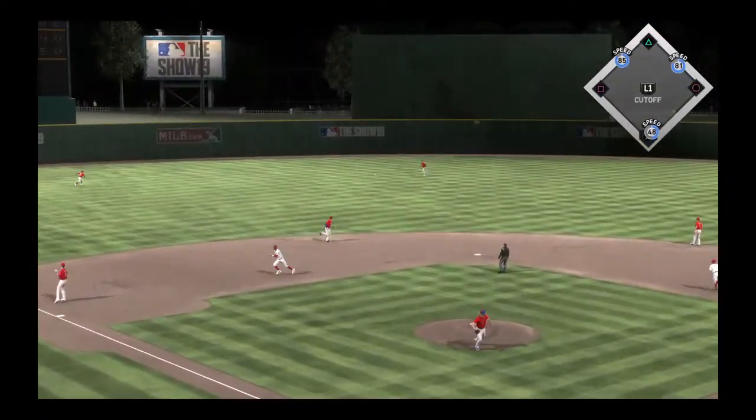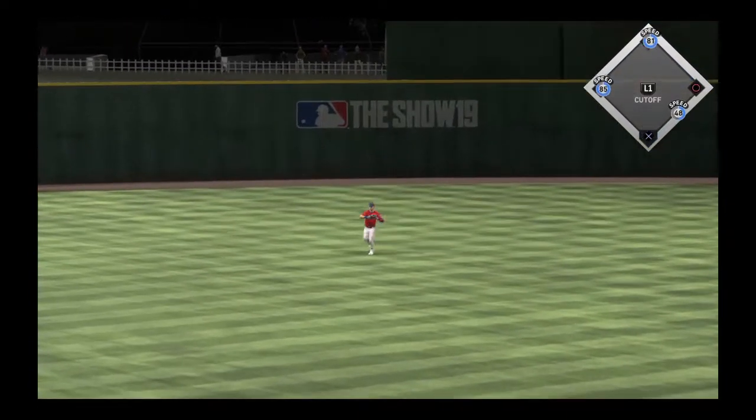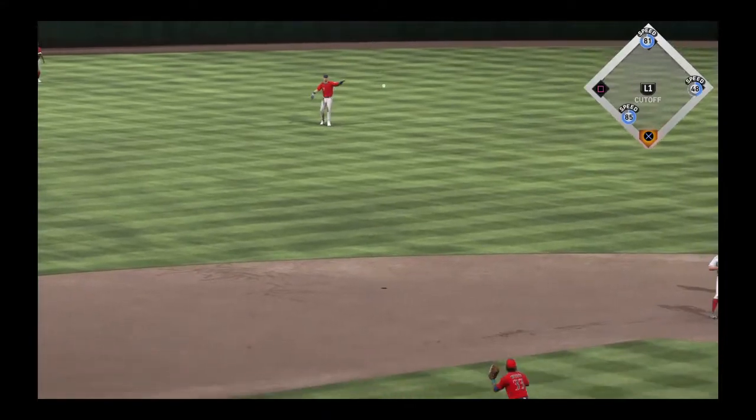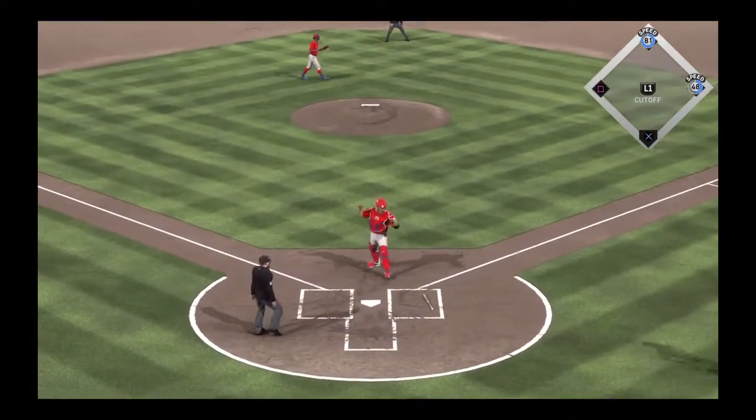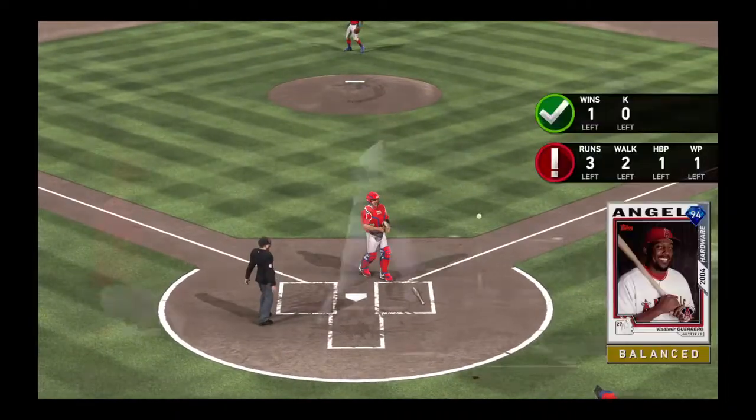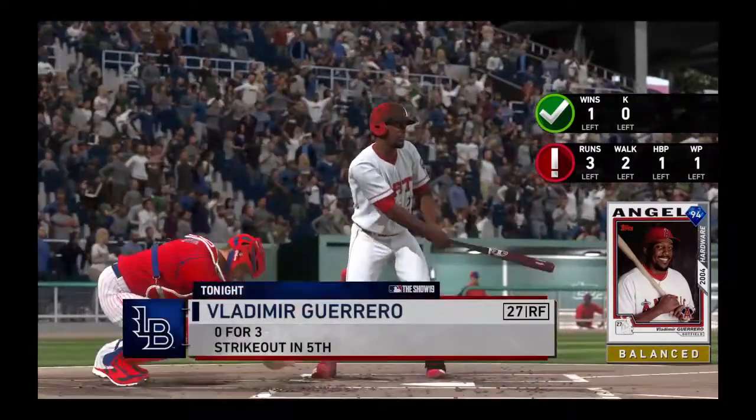Into center field, and that's going to get down for a base hit. Tatis is on his way home. And he's safe at the plate as they take the lead. Now back to the top of the lineup.